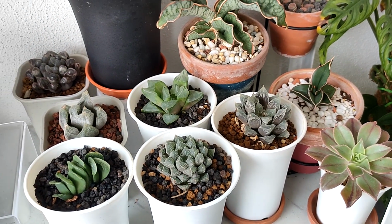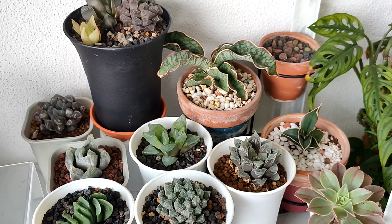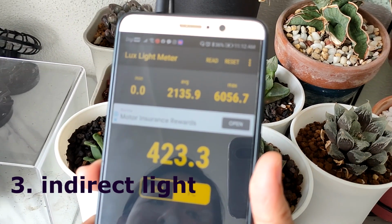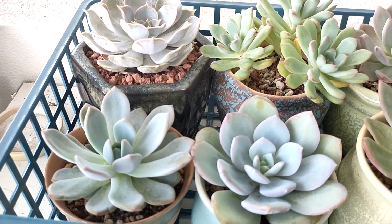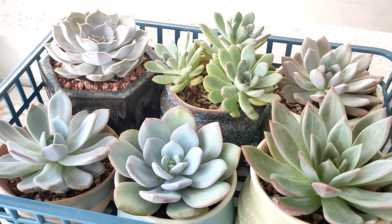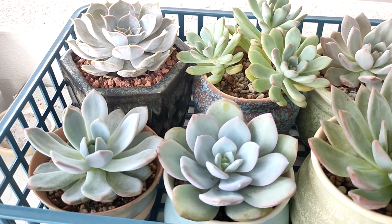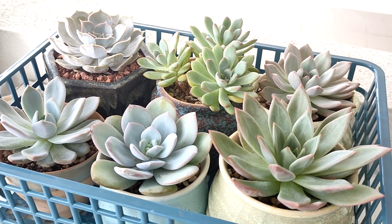These are the succulents that are sitting at the place where it receives bright indirect light only. Mainly are Haworthias. The reading is about 400 to 500 foot candle. When I just repotted my succulents, I'll put them in this bright indirect light area because they need to stabilize before I put them out in the direct sun. However, all these Echeveria types, they will not thrive in this area.